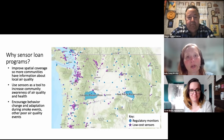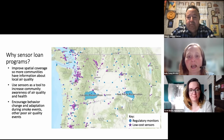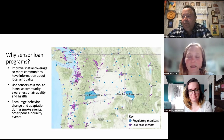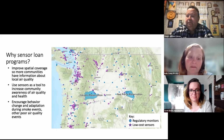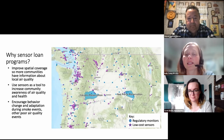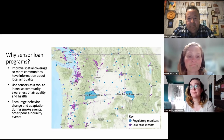So why sensor loan programs? Taking a look at this map, you can see a snapshot in time showing spatial coverage of air quality monitoring in the Pacific Northwest. So the blue dots represent regulatory monitors and the purple stars represent low-cost sensors. And as you look across the region, you'll see gaps in monitoring coverage, especially in the rural areas. So one key benefit of participating in the sensor loan programs is to increase coverage, and especially of PM 2.5 monitoring in rural areas, including tribal lands.